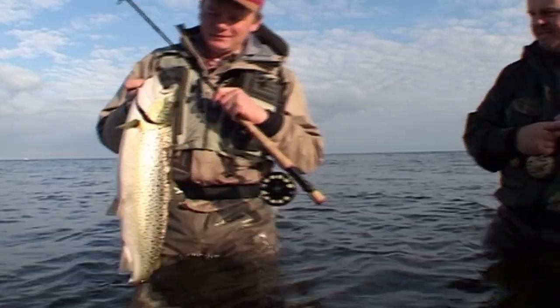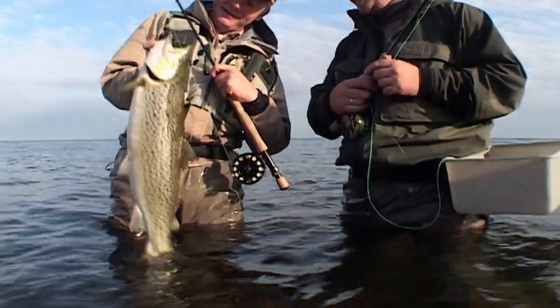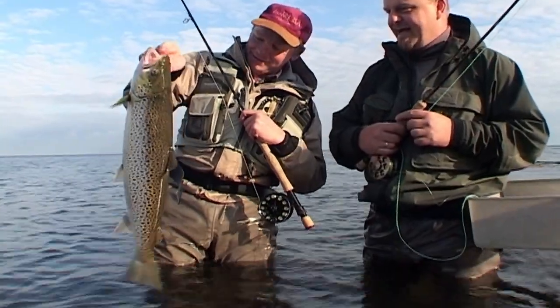Sådan. A nice summer fish. 63 centimeters long and well over 3 kilos.